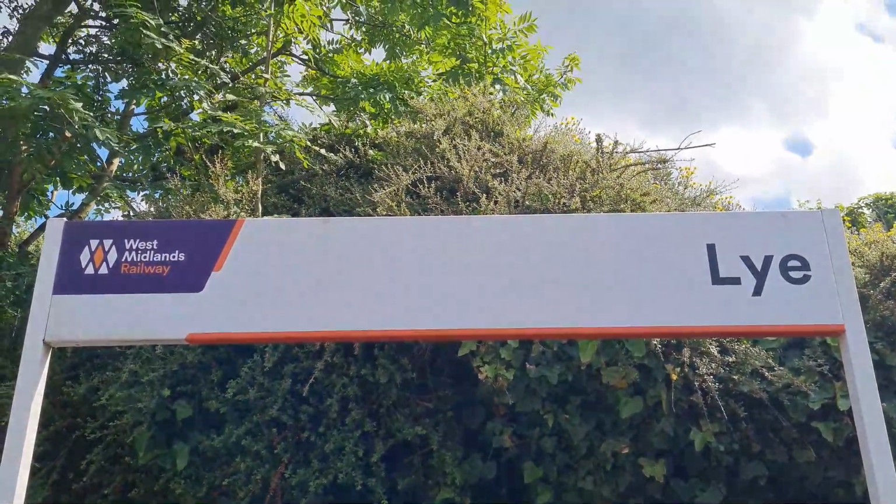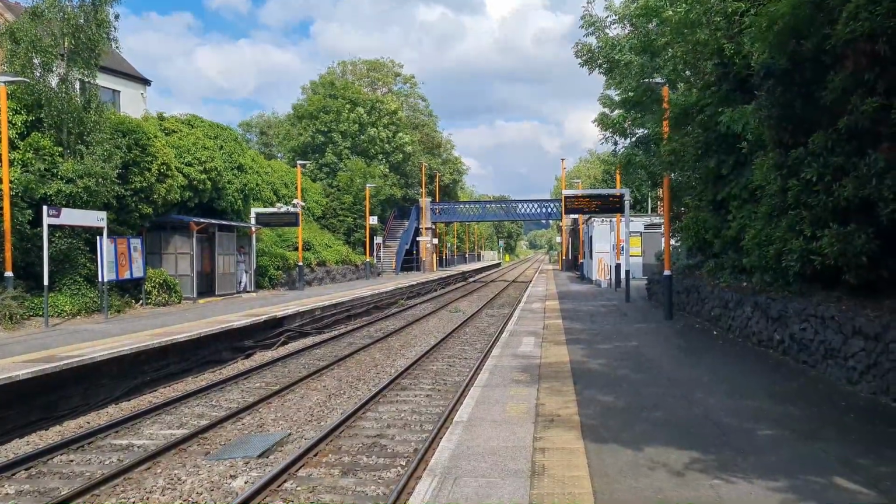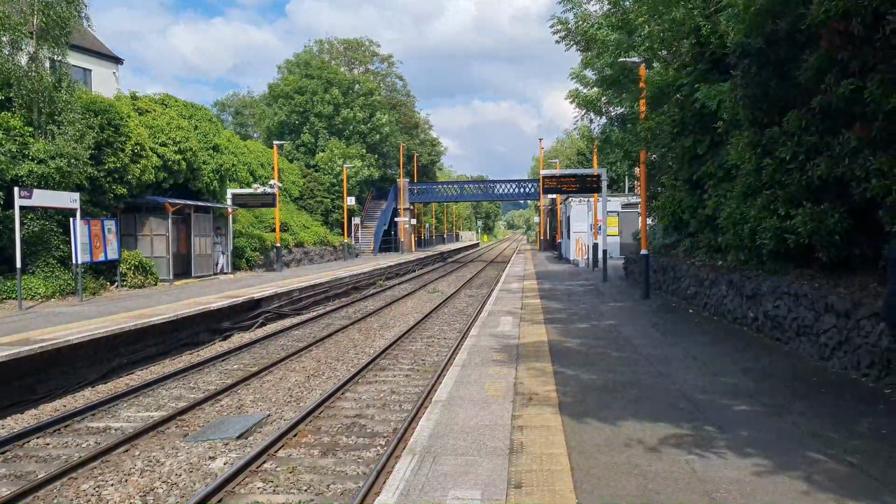Anyway folks, here we are at Lye Railway Station, operated by West Midlands Trains, 2 platforms. We're not lying to you, it is called Lye. It's one of a number of stations in the country with a 3-letter word as a name. There's Ely, there's Ash, there's Air, there's Par. I believe there's about 5 or 6 more.